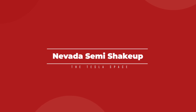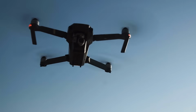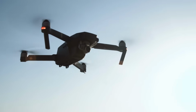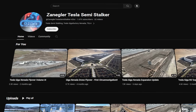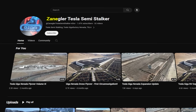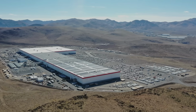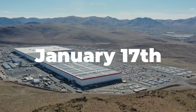Tesla has begun construction on their long-awaited semi-truck production facility at Giga Nevada, but some drone footage released just last week seems to show that something weird is happening on location. On January 19th, a drone photographer and YouTuber who calls himself the Tesla Semi-Stalker released a video on his channel showing a flyover he conducted of the Giga Nevada build site on January 17th.